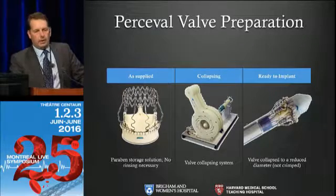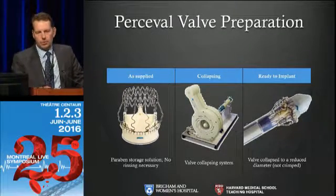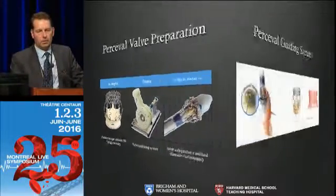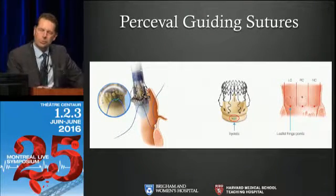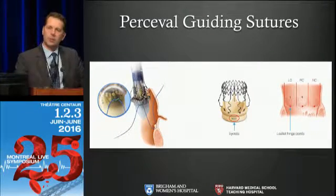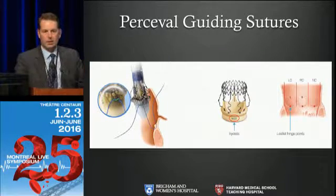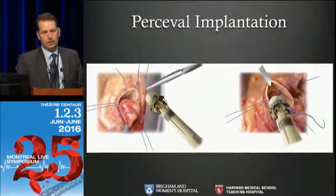The valve comes as supplied, and then it's, they hate to use the word crimped, they call it collapsed. It's collapsed onto a mounted tool. At the time of surgery, once the valve is debrided, you place 3 sutures at the nadir of each cusp, and you can see that on the right side by those 3 red dots. So really at the nadir of each cusp, and you pass those through the eyelets.